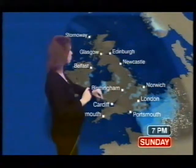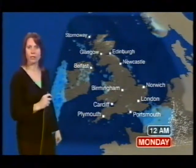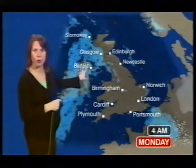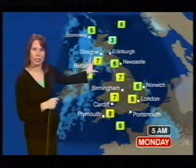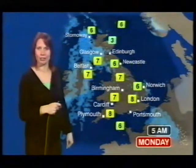It does clear out in towards the North Sea. We keep quite a lot of cloud as we go through the evening hours and the first part of the night. And then another weather front moves into the west, bringing with it some rain through Northern Ireland and also western Scotland. So temperatures for most places will be at around 6 to 8 degrees Celsius.